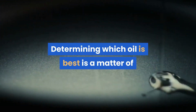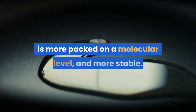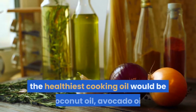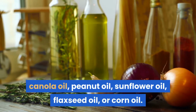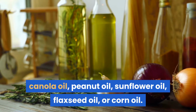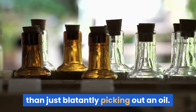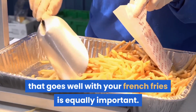Determining which oil is best is a matter of knowing which one can take a higher amount of heat, is more packed on a molecular level, and more stable. As a result, the healthiest cooking oil would be coconut oil, avocado oil, canola oil, peanut oil, sunflower oil, flaxseed oil, or corn oil. Ultimately, there's a lot more to it than just blatantly picking out an oil. Looking for the right kind that goes well with your French fries is equally important.